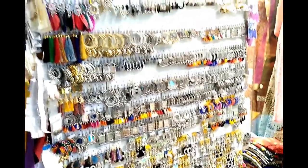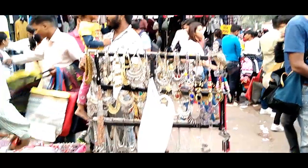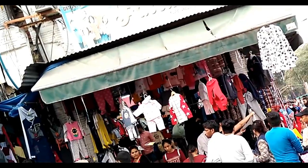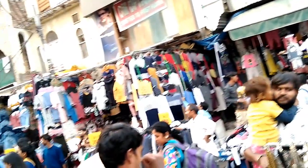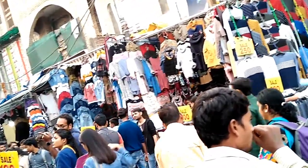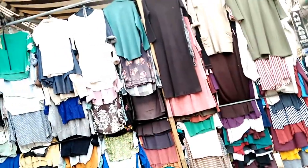And if you're someone who likes to accessorize, then you'll find all over the market boho chunky jewellery at a minimum of 30 rupees. Winter is in full swing, and if you're a girl who likes to have sweaters, pullovers, then this is the time where you will find such good collection. So you need to definitely try this out.